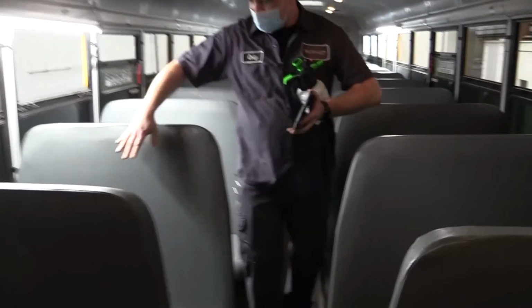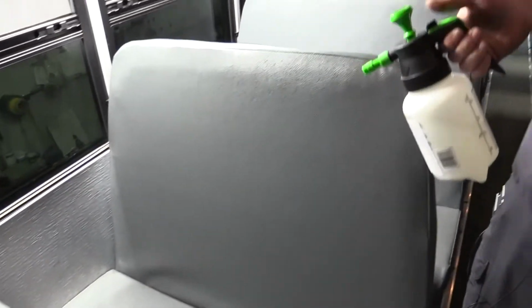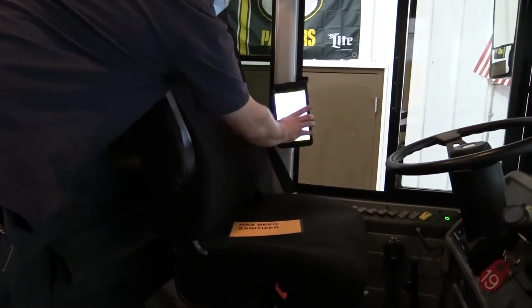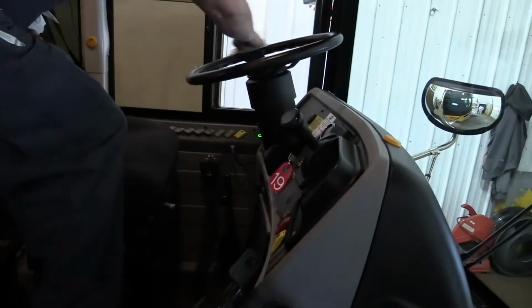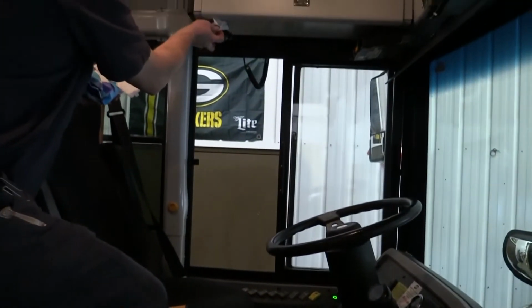You can see that this area is all very damp, and that is the goal we're trying to achieve, to make sure that this stays on there and stays damp for 3 minutes. Once we have completed that task, we scan the next bus disinfection puck, and we use the Derm Essentials wipes to wipe down the entire driver's area.